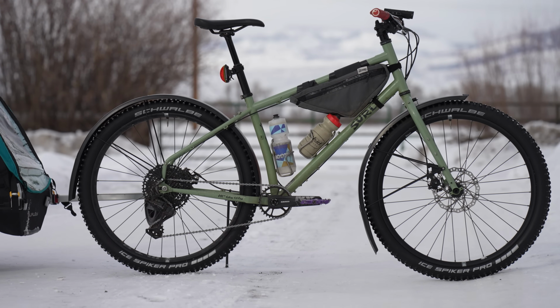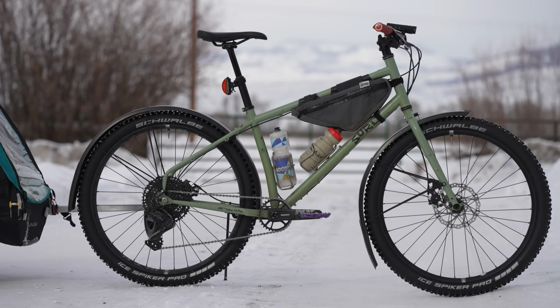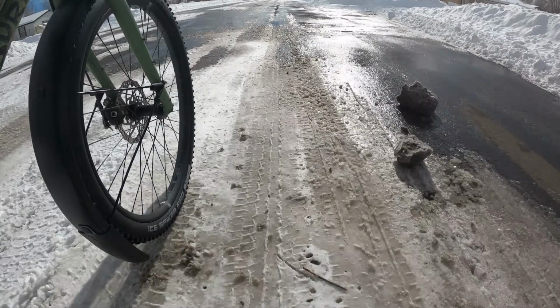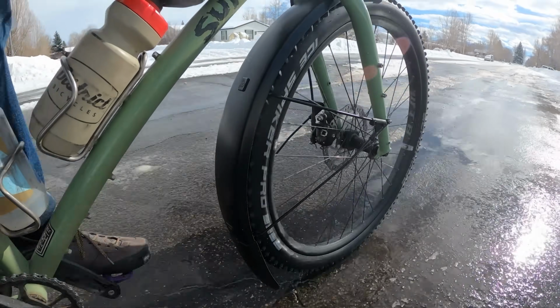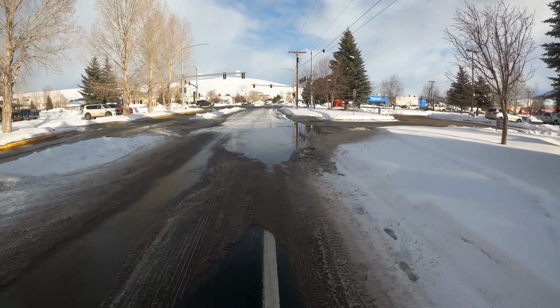All right, so the SKS Blumels fenders or mud guards, whatever you want to call them, doesn't matter. They're absolutely amazing. After riding with them for a handful of weeks now, I have been pleasantly surprised with not only the full coverage, but also the durability after riding through some really sloppy conditions.